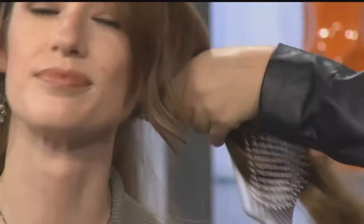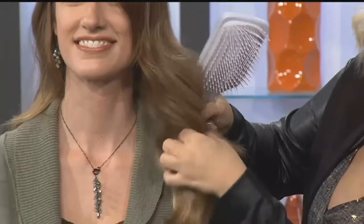Do you do dry shampoo as well? I do dry shampoo. Dry shampoo is more for absorbing oils and making it feel fresher. Texture spray has more hold, and it really just brings life back to the hairstyle. So it makes it look thicker? Yes, it's going to add more to it, so you get a different look altogether. That looks really pretty. So you get a whole new look.